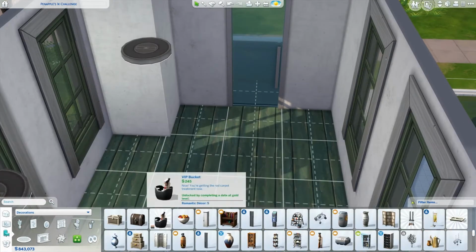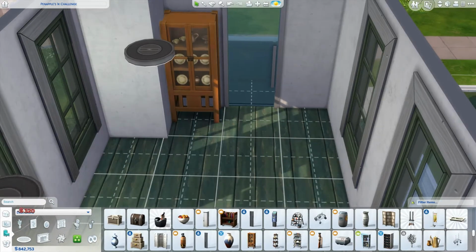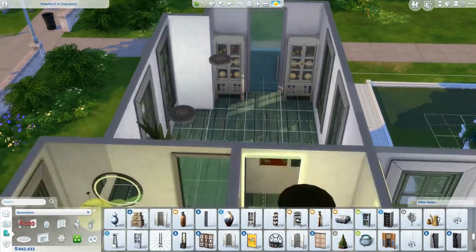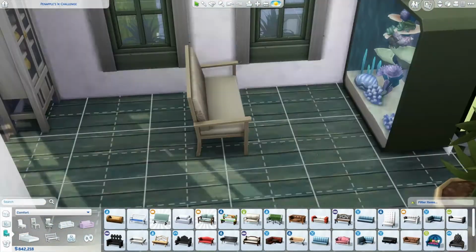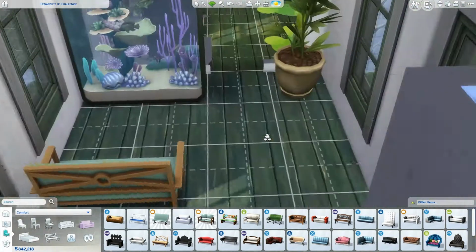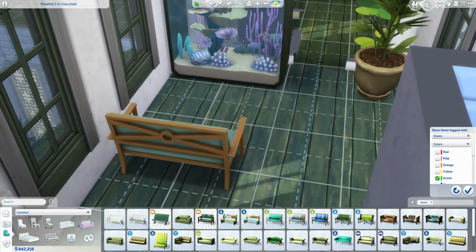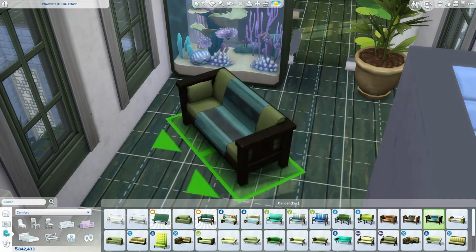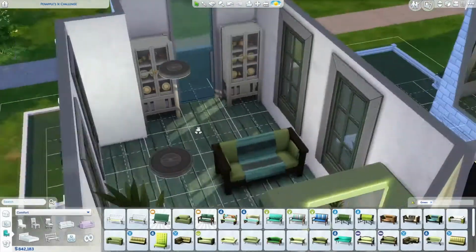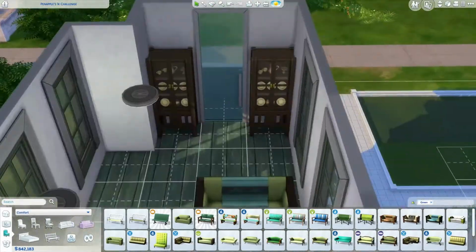Here is another reading room. I just put some bookshelves into rooms and some sofas so your Sims can read and relax. I don't think I have a bookshelf here, but your Sims can watch the fish if they want to. I didn't put any fish in here for the screenshots, but you can add them if you want, of course.